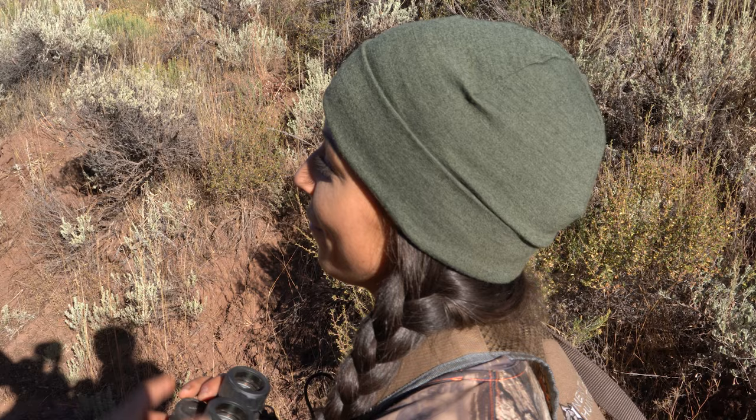First stalk, we saw a 240 bull at 40 yards, and then now we've got a herd of elk up here. Oh, more running out. Yep. Oh my God.